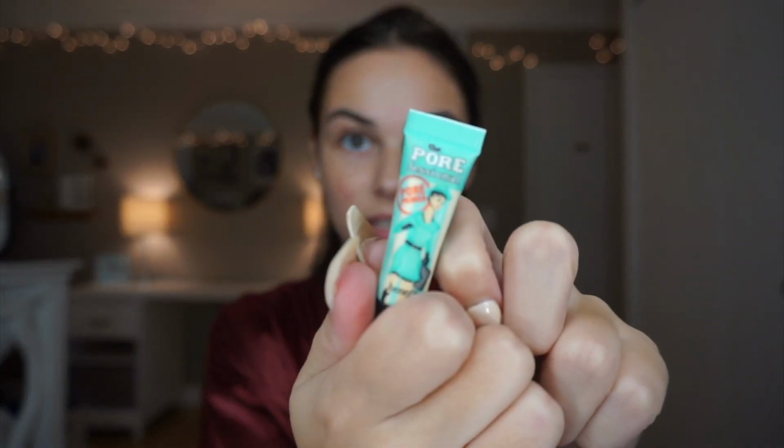So to start off with a primer, I'm using this little mini size I have of the Benefit Professional. I'm gonna use this to fill in my pores just because I am doing photos, so I want my skin to look super smooth. Just taking the tiniest bit of this and pushing it in my T-zone. I used to use this primer all the time and I just never repurchased it. I've been using it up and I feel like I need to go buy a new one now.